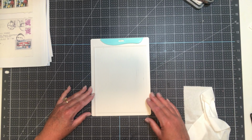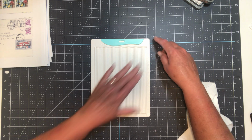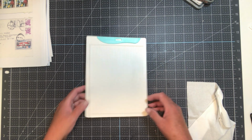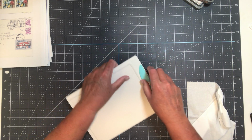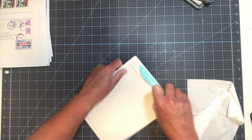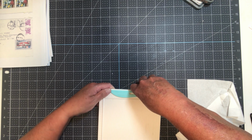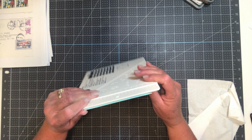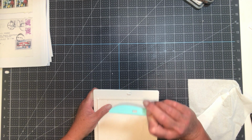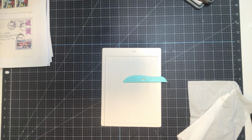So this thing is probably 6 1/4 by 8.5. Isn't that adorable? This is going to be great for traveling. How do you get this off of here? I don't want to break it. Okay. You just push it.